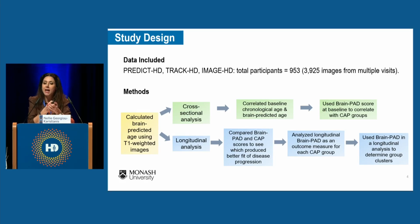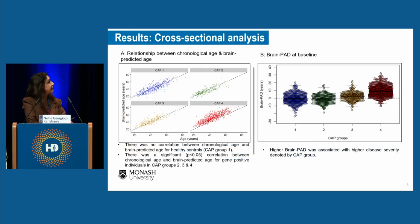So our methods involved calculating brain predicted age using T1 weighted images. We then undertook 2 analysis pipelines, one looking at cross-sectional analysis, which involved correlating baseline chronological age and brain predicted brain age. We then used brain PAD score at baseline to correlate with CAP score. And then for the longitudinal analyses, we compared brain PAD and CAP scores to see which produced a better fit for disease progression. We then analysed longitudinal brain PAD as an outcome measure for each CAP group. And finally, we used brain PAD in longitudinal analyses to determine group clusters.